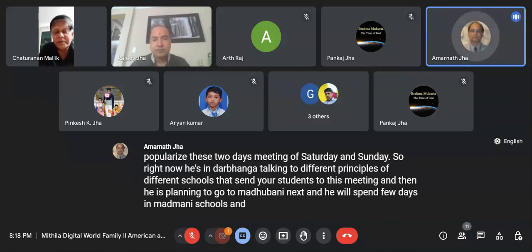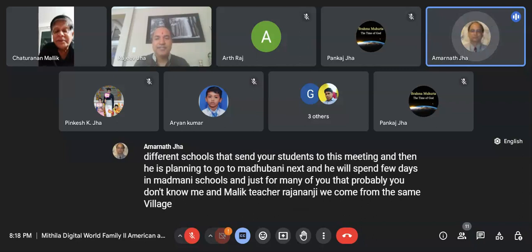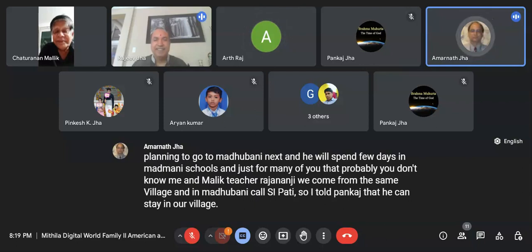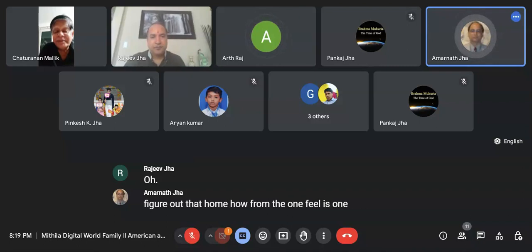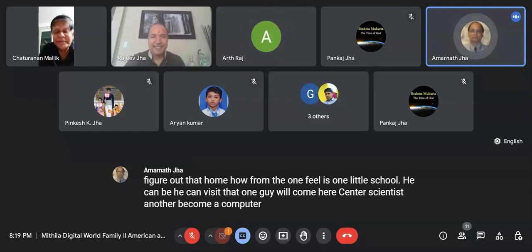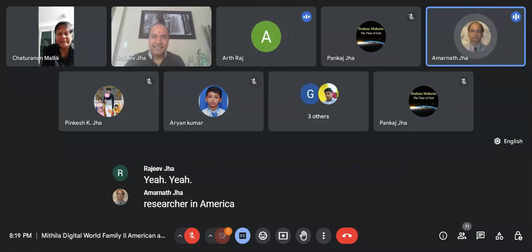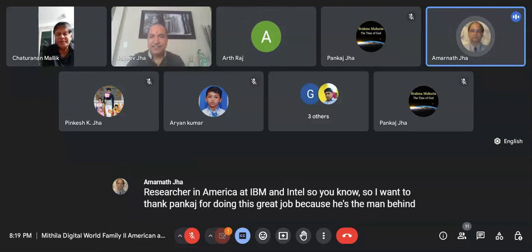He will spend a few days in Madhubani schools. And just for many of you who probably don't know, me and Mallik ji Chaturanan ji come from the same village in Madhubani, called Sipatti. So I told Pankaj that he can stay in our village, and he can figure out how from one village, one little school, one guy became a Bhabha Atomic Research Center scientist, another became a computer hardware, electronics, semiconductor researcher in America at IBM and Intel. So I want to thank Pankaj for doing this great job because he's the man behind why we all meet here every Saturday and Sunday.